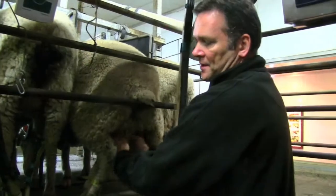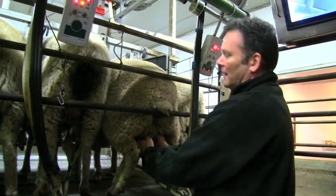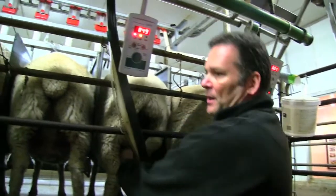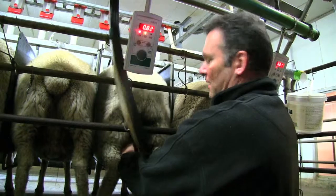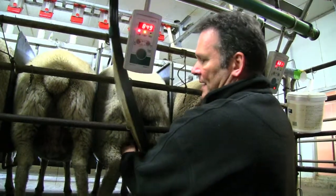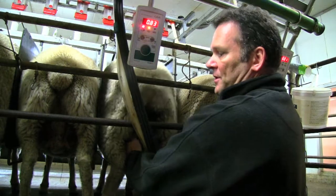So ewes' lactations are anywhere from 5 to 7 months. The amount of milk they give peaks in about the first 2 to 3 months and then steadily drops off. So towards the end of summer and into autumn, their milk production will be dropping right down.